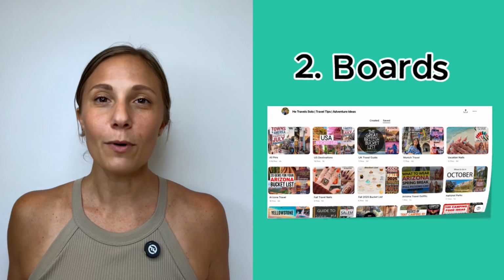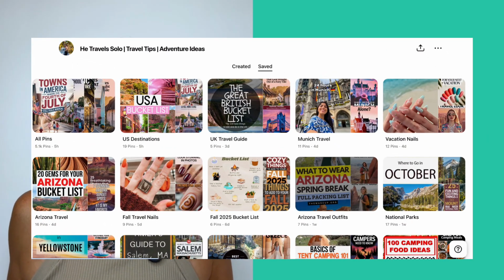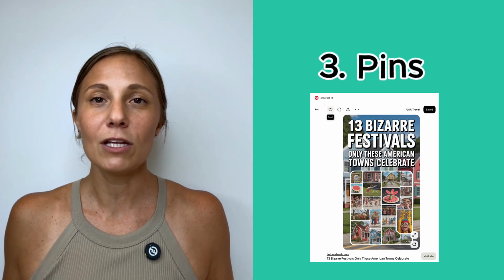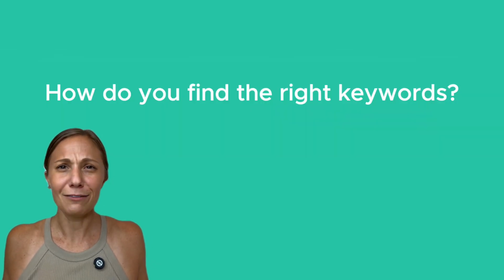Number 2, your boards. Your board names and descriptions help Pinterest categorize your content, and they're also another great spot to add relevant keywords. Number 3, your individual pins. Titles, descriptions, even what's in the image all get scanned by Pinterest and the algorithm. So if you want to rank higher, show up in more search, and get found by the right people, you need to optimize all 3: your profile, your boards, and your pins. This is what Pinterest SEO is all about. Most people skip this and focus only on the pin itself, but Pinterest is looking at your whole account to decide if you're relevant.